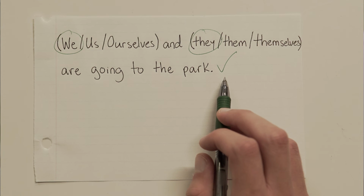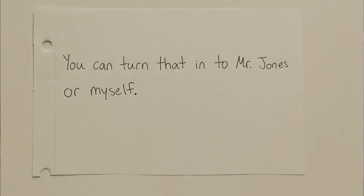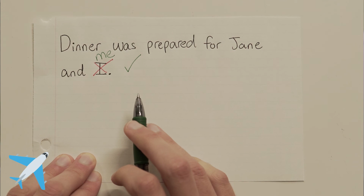Now, how often are you going to see sentences like this? Probably not that often. But the I, me, myself situation comes up all the time. Jeff and me are going skating? No, Jeff and I are going skating. You can turn that into Mr. Jones or myself? No, you can turn that into Mr. Jones or me. Dinner was prepared for Jane and I? No, dinner was prepared for Jane and me.